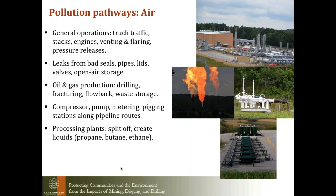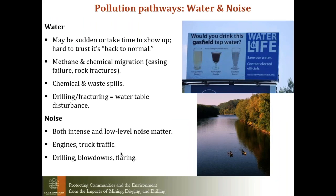And then more and more with the infrastructure build out, you're getting compressor stations to push the gas through the pipelines and pump, metering and pigging stations to deal with it as it goes on the transportation route. And more, and this is really a major issue for Eastern Ohio, that is being set up to be kind of the processing hub, and you've got a lot of these cryogenic plants and processing facilities that are designed to split off and create the liquids, which are extremely profitable for the industry. And I'm sorry to say that Eastern Ohio and Western Pennsylvania and a little bit of West Virginia, that triangle there, is really being looked at now as the processing hub going into the future.